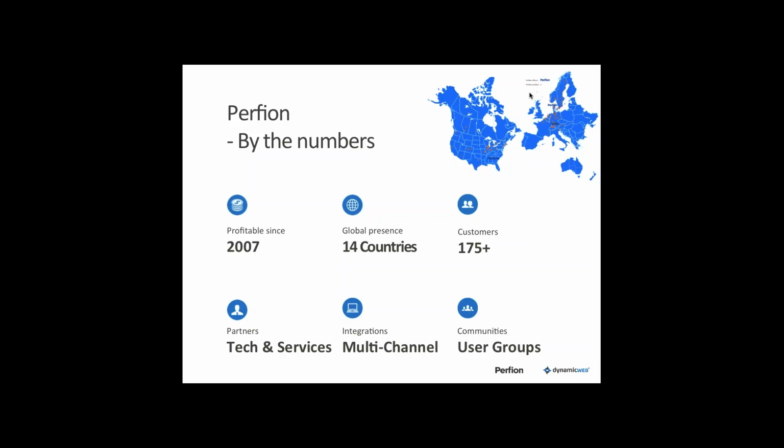I reside here in the U.S. on the East Coast, and I'm responsible for developing the market here in the U.S., which is now a very strong focal point for Perfion. Our model is to work with various partners, ArcherPoint being a predominant partner of ours, and to ensure that we're helping customers understand how product content can become a strategic asset in their business. And we'll learn a little bit about that later as we go through the presentation.